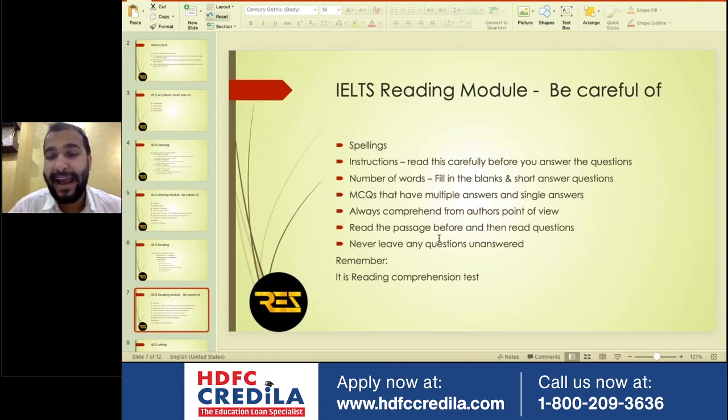Next, read the passage before you read the questions. Not necessarily, although, because I think there are some students who think that by reading the questions before, they get to know what they have to look for, and then read the passage. Reading the passage first makes a lot more sense. Imagine the very essence of this test is to check if your comprehension skills are at par with the level of the students who reside in the country that you're willing to go to. If your comprehending skills are not at par, then you will obviously pick up wrong answers. So all I'm trying to say here is first read the passage. And when you read the passage, read with the objective of understanding, not just for the sake of answering the questions. I've seen enough students telling me that all they care about is answering the questions.